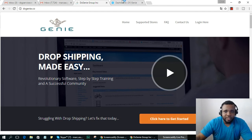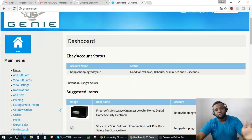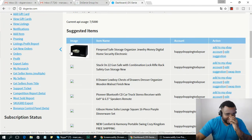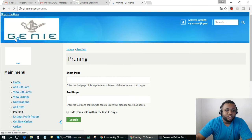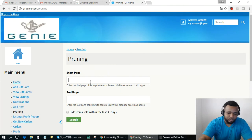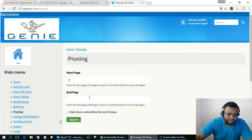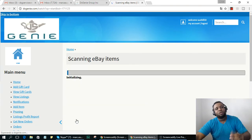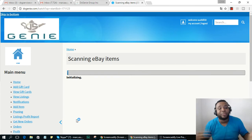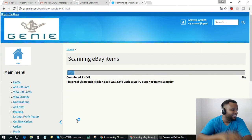So the idea is, first of all, let me show you the tool. The name of the tool in DsGenie is called Pruning. Let me see where this is at. So the pruning tool here. I'm going to show you what the tool is, and then I'll explain the importance throughout. So the whole DsGenie idea or method, these long words for my simple mind.